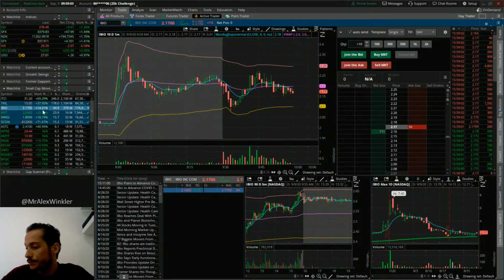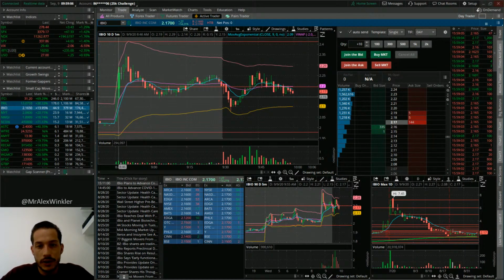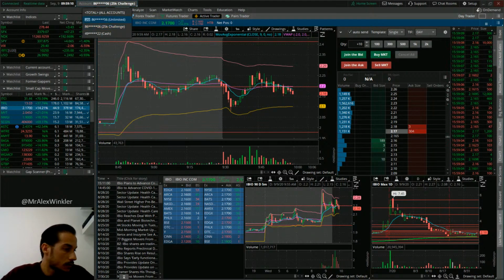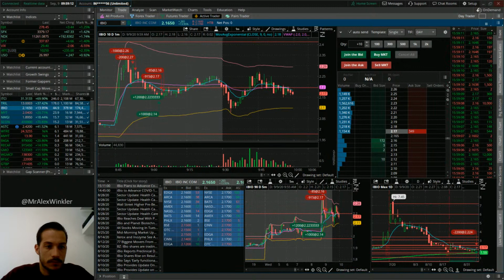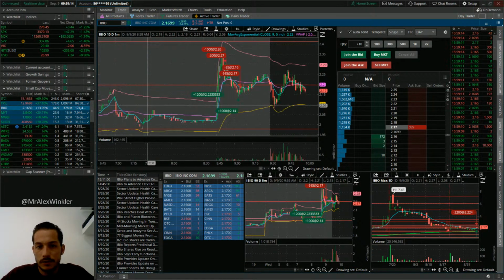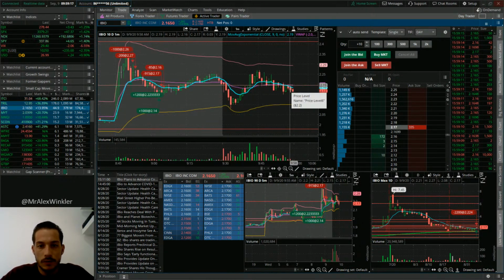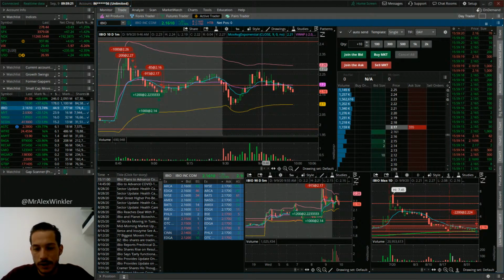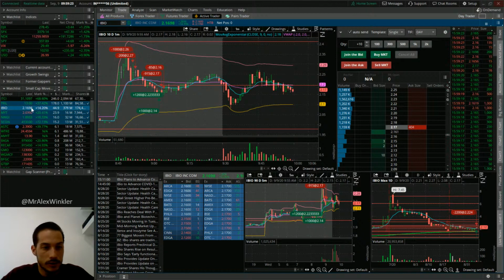IBIO. This is the one we traded a little bit pre-market. Tried to have this moment here above VWAP. I actually ended up missing this one. This one would have been a sweet trade. 4% could have happened. I don't know if I'm going to be trading IBIO.